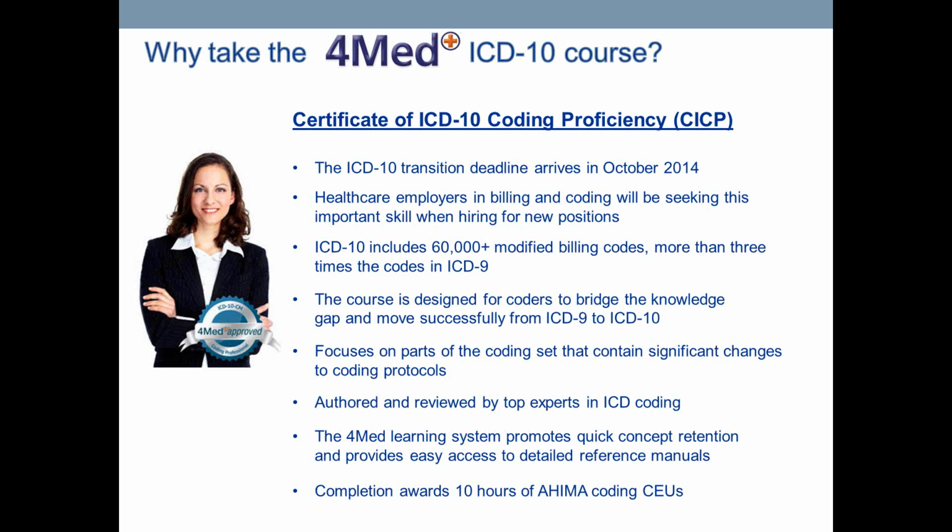The deadline set by the government is October 2014. What that means is that essentially all billing claims that would use ICD-9 codes on the end of September 2014, those ICD-9 codes will no longer be accepted in October 2014. So every practice, every healthcare organization across the United States has to be ready to use ICD-10 codes starting in October of next year. Obviously, that's a huge undertaking.